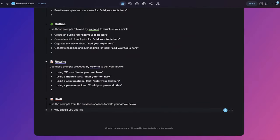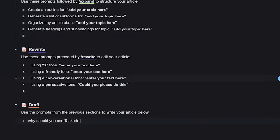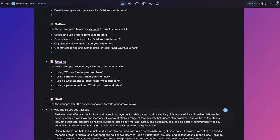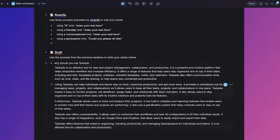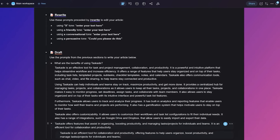Taskade AI is a versatile productivity tool that uses artificial intelligence to enhance your work process. It combines 5 AI-powered tools in one unified workspace, allowing your team's work to sync up seamlessly. It's like having a smart virtual assistant that can help with brainstorming, improving writing, organizing tasks, and enhancing learning. Taskade AI stands out from other AI tools because it fully integrates with your Taskade workspace and your core workflow.